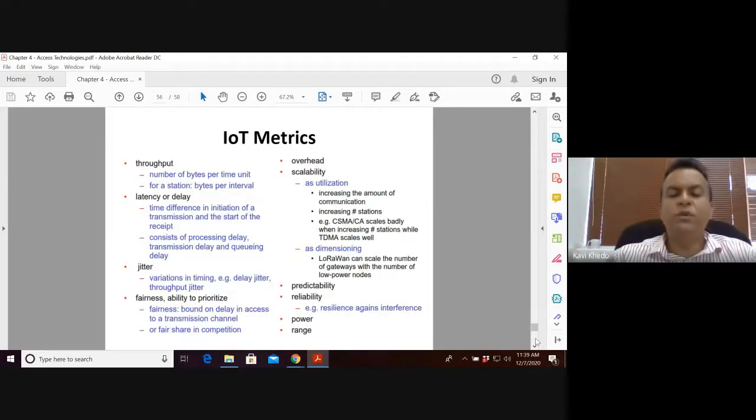These are some metrics we use when we talk about communication technologies for IoT. We have already discussed this. I've talked about latency, the time it takes to transmit the data, and throughput, the number of bytes it can carry. For IoT, you have noticed we talk in terms of kilobits per second, so it's not that high. Then the overhead that it has. Scalability is an important issue because we need to support a large number of devices. Power and range are always important considerations.